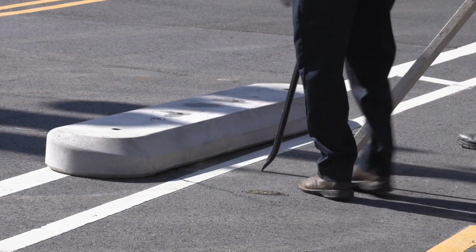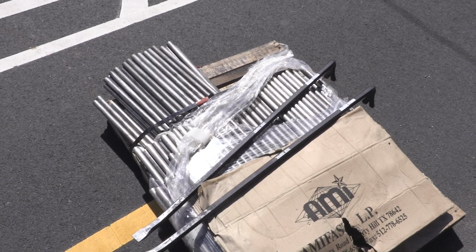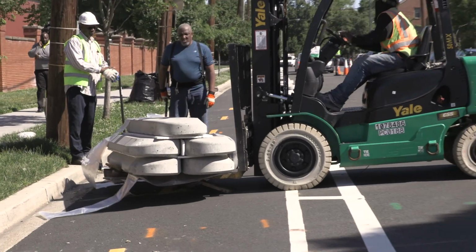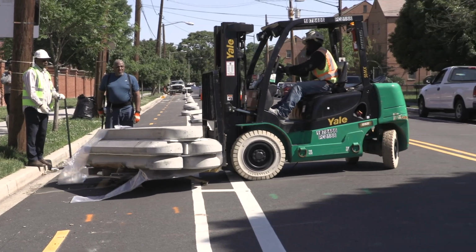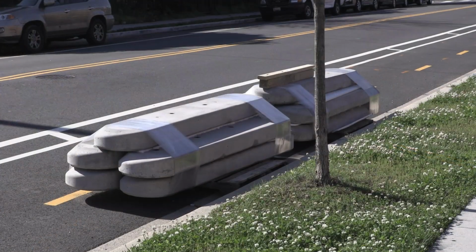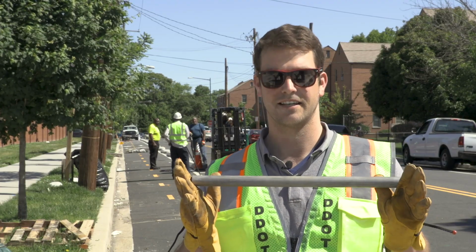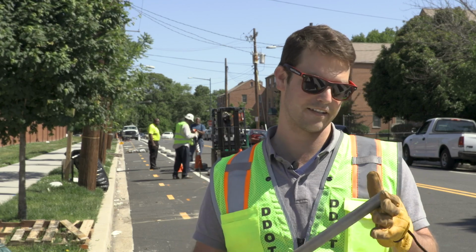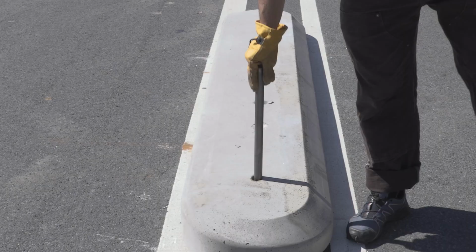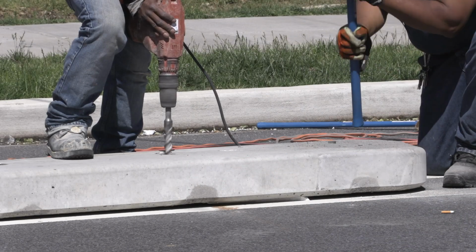It's about 56,000 pounds worth of stuff between the steel rods. We have 280 of these. We have 70 barricades. They weigh 1,250 pounds each, and they come 5 on a pallet, so the pallets are 6,000 and change pounds. Besides the concrete, they actually have these steel rods. It's an 18-inch steel rod, weighs about 8 pounds, and 4 of these go into each one of the dividers, so it's really anchored pretty well.